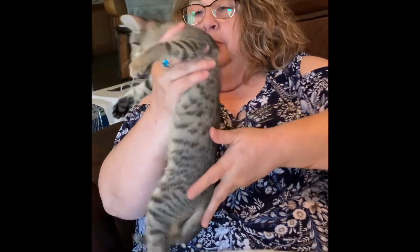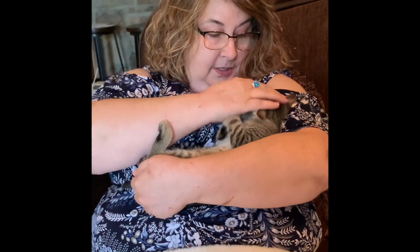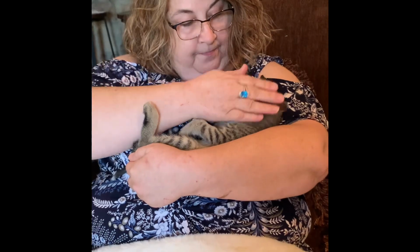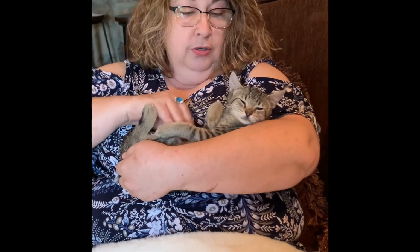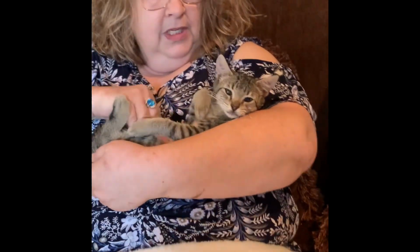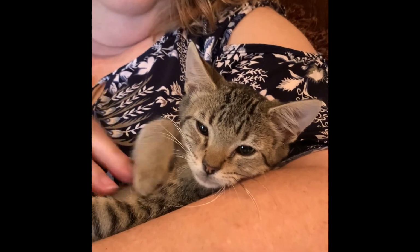And let's see, I can hold her on her belly too. Oh, like a little baby. Oh, how sweet. There's not very many kitties that you can hold like a baby like this. So she's really a sweet little girl. Look at her, how cute that little face. And you can give her kisses too. She likes kisses.